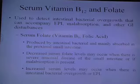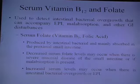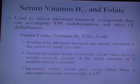Okay? So what's our source of B9? Folic acid. What's our major source? It's the bacteria. The bacteria make it. And that's one benefit. You don't want to wipe out all the bacteria in a gut, okay? They make it. So if I have an overgrowth of bacteria, how much folate am I going to be absorbing? An increased amount. So what's going to happen to my blood folate levels? It's going to go up, okay?